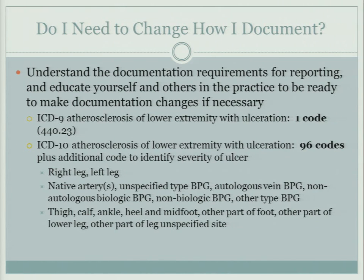Here's just one example. In the past, if you were treating a patient with atherosclerosis and an ulceration in a lower extremity, there was one ICD-9 code you would report, 440.23. In ICD-10, there are 96 potential ICD-10 codes for that one diagnosis, and it's because it's really granular. You have to know whether it's right leg, left leg. You have to know if it's native artery problem, unspecified type of bypass graft, autologous vein bypass graft, non-autologous biological bypass graft, non-biological bypass graft, other type bypass graft.